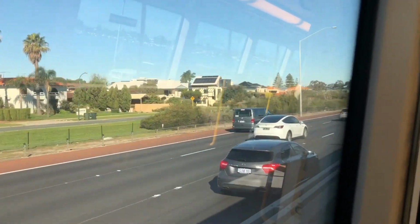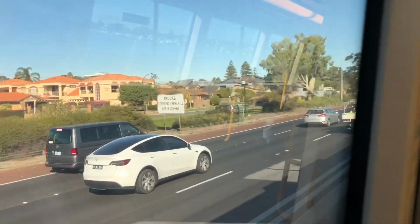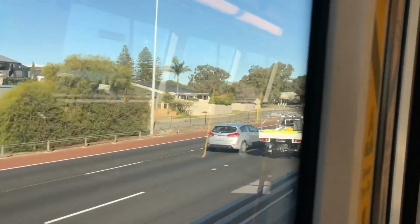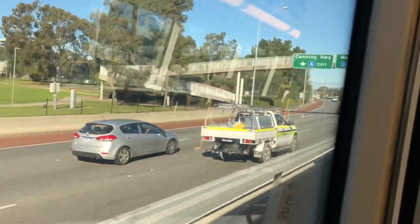"This train runs from Aubin Grove to Mandurah, stopping at all stations." And the other way is also cool too. "This train runs from Mandurah to Aubin Grove, stopping at all stations." Oh man, I like that a lot.